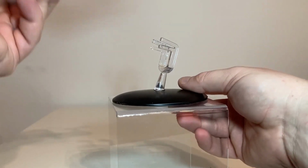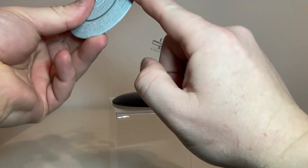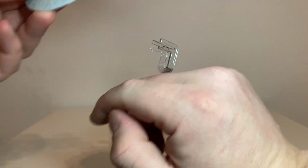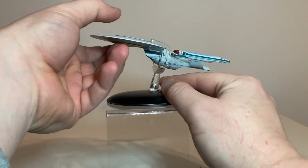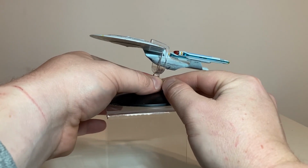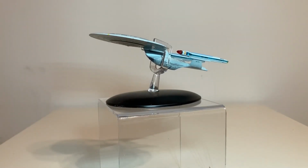And to put the ship on the stand, all you've got to do is these little jaws, they fit right around the back of the saucer section here. So just put it at an angle and then let it sit. Again, it does kind of wobble, but I've never touched this. This thing's been sitting on my shelf for about a year, and I've never had any issues. So it'll sit just like that, just fine.